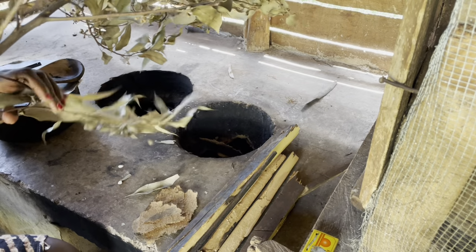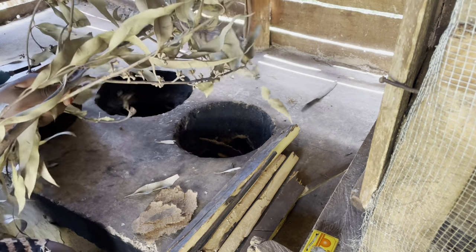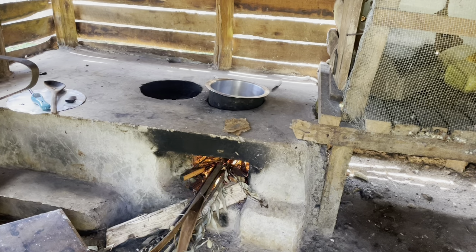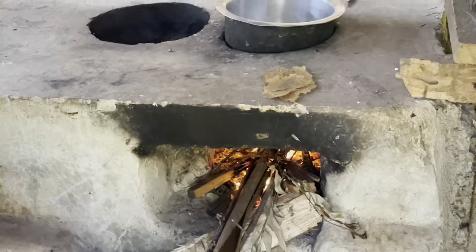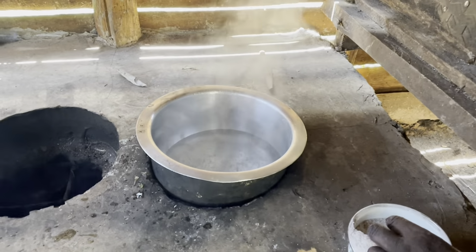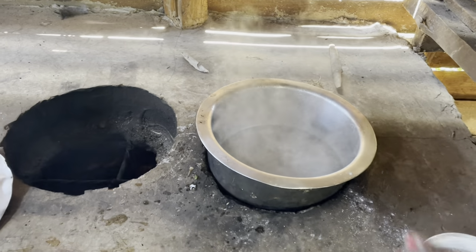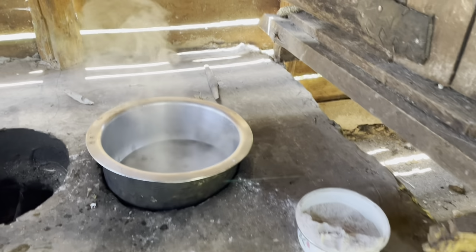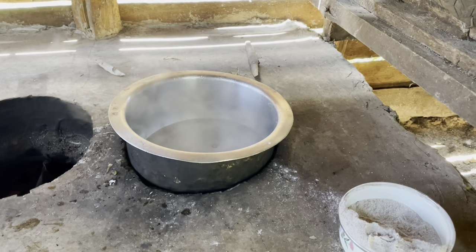Leaves from a tree. Mom is telling me the water is not boiled yet.